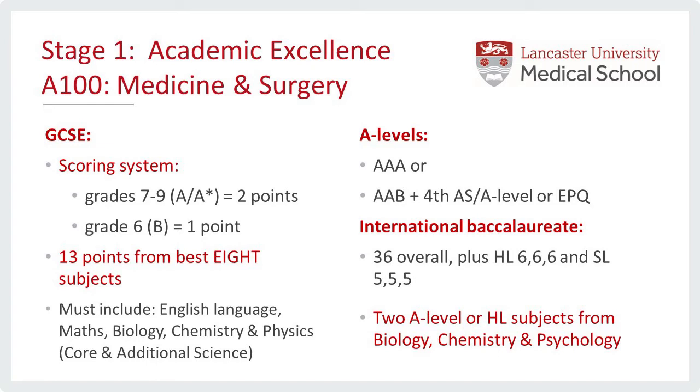Stage 3 is our interview process, which is performed through multiple mini interviews, and the final stage is fitness to practice. And as I said before, we have another presentation which goes into the selection process in more detail. This presentation is simply about the academic entry requirements. So most of our applicants for A100, the 5-year programme, are coming straight from school with a combination of GCSEs and either A-levels or the International Baccalaureate.